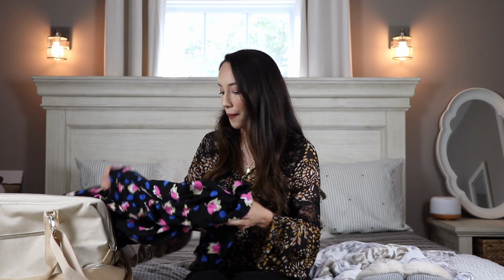But the first thing that I am going to be packing in my hospital bag is this labor gown that I bought with my son, or for labor with my son. And I didn't feel the need to go out and purchase another one. I did not buy this for the purpose of looking cute during labor. Honestly, I could care less what I'm wearing when I'm about to push a human being out of a very, very tiny space in my body. I don't really care about that.